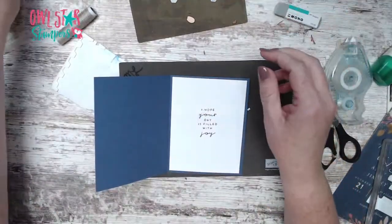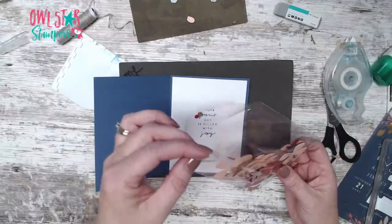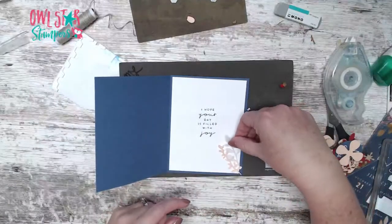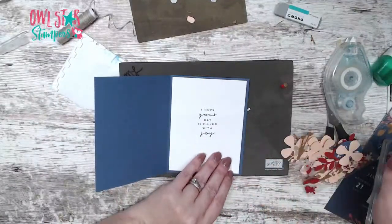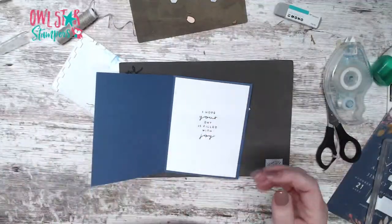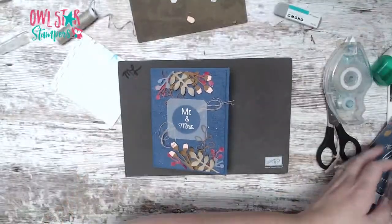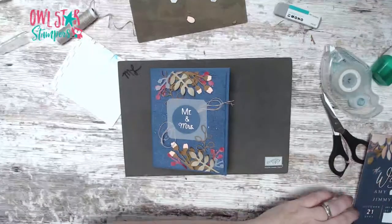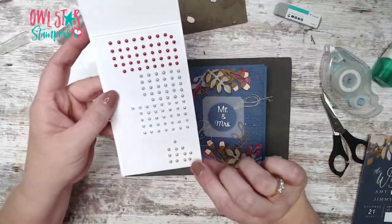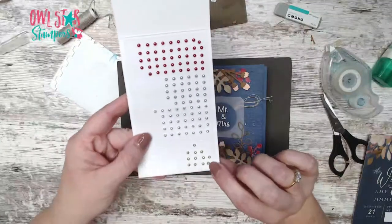Okay, you know what you could do too? You could come in here with some more of these little pieces, and we could add these in, right? I'm not going to do that, but you could. You could add more flowers in there if you want to, I would just do them flat. But now to finish it off, since the colors are kind of brown tones, I'm going to use these festive pearls in the gold here.